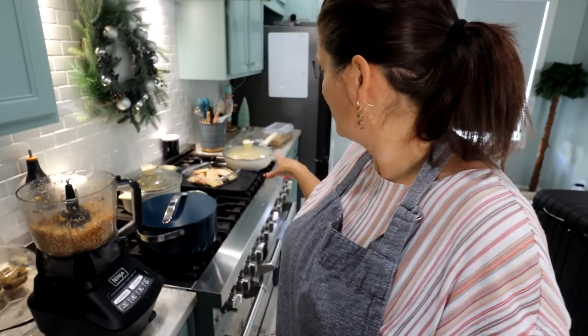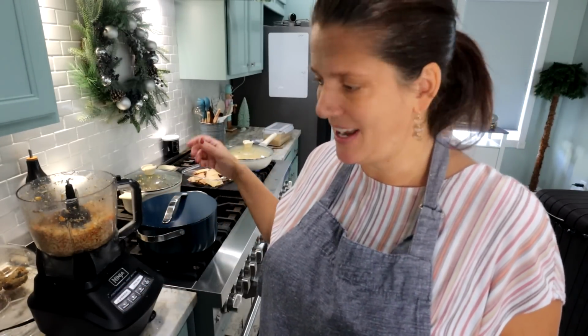So my mixture over here is getting melted and thawed, so I can add it all together. And this is the pasta water. I just threw my spaghetti squash in the microwave because I needed to. I was like, how did I cut this before? Oh yeah, it has to be a little bit softened. So I threw it in the microwave for a few minutes to see if I can actually slice it.